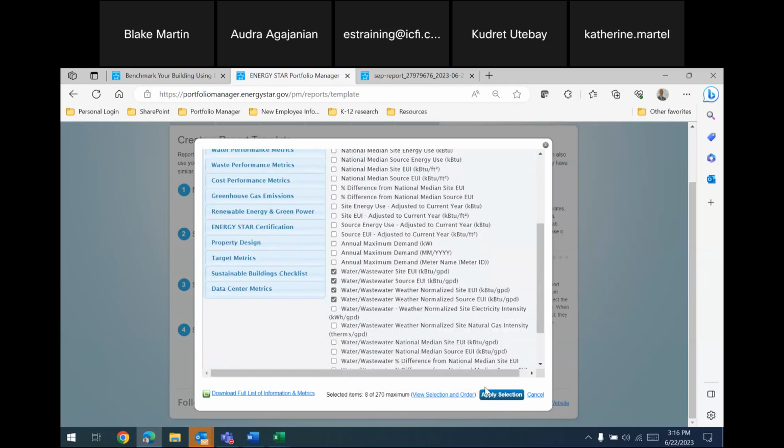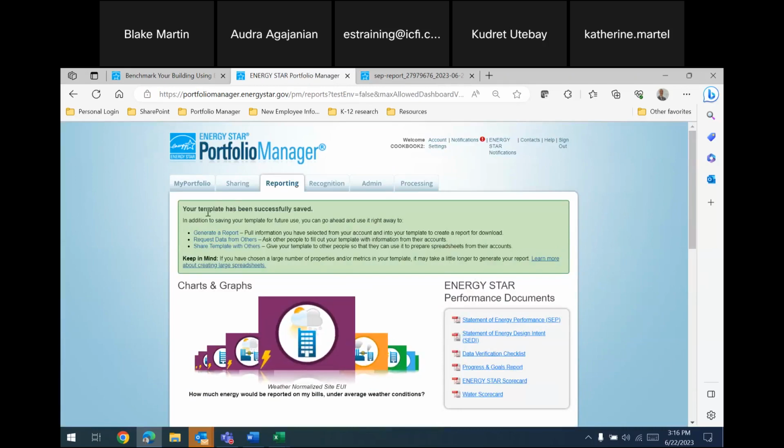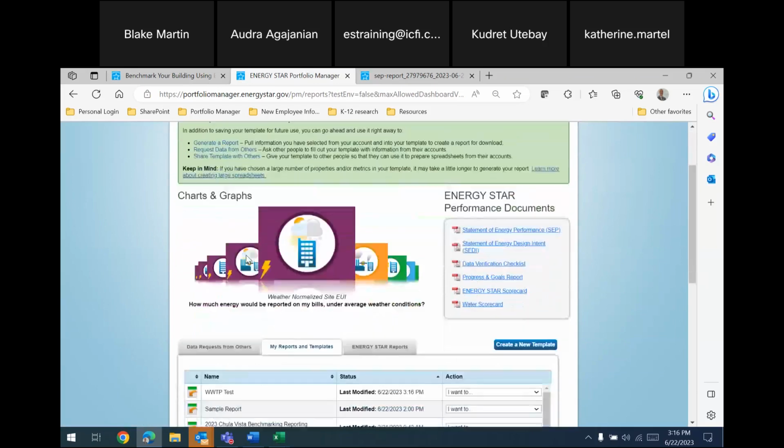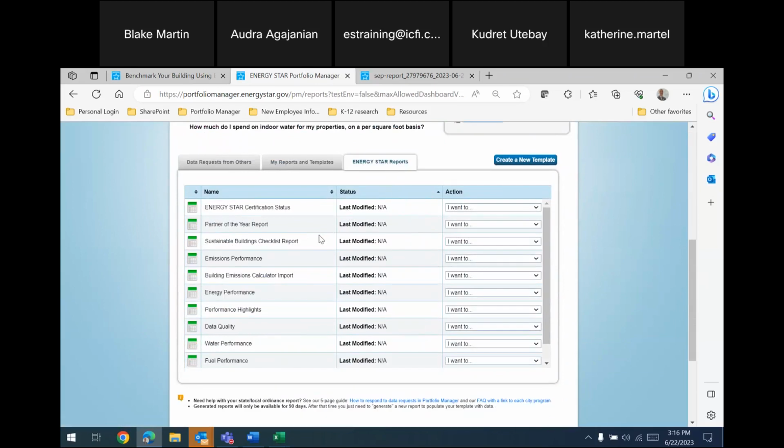Once we've selected all the metrics that we'd like to apply, we would just click Apply Selection, and then we would save our template. So here you can see again, we get our green text box of your template has been successfully saved, and it gives us other options of what we might want to do in our next steps. And scrolling down, you can see that our wastewater treatment plant test is located right here. We can generate a new report using this template. We can edit the template itself, or we can share this template or request data using this template from someone else as well. Moving on to the Energy Star reports. This is a list of default reports prepared by Portfolio Manager.